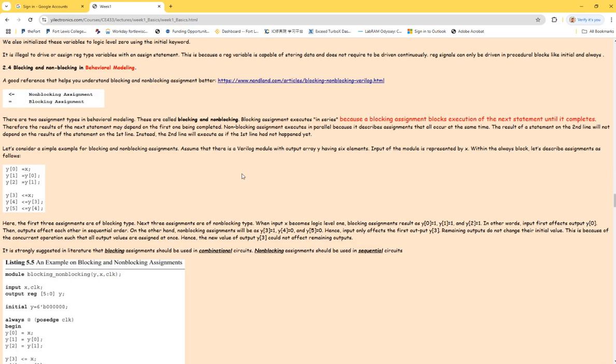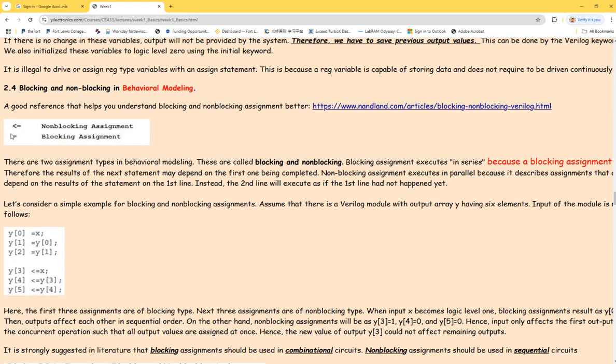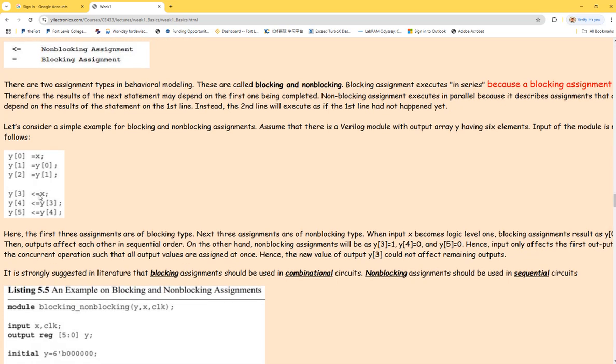So first we want to talk about blocking and non-blocking assignment. There are two different assignments, which is a little bit different from the C language. So blocking and non-blocking, which one is blocking, which is non-blocking? This is blocking. The equal sign is blocking, and this one with the arrow, the less-than operator, is non-blocking. So it's the assignment operator. It's not comparing these two values. Just keep that in mind. What's the difference?